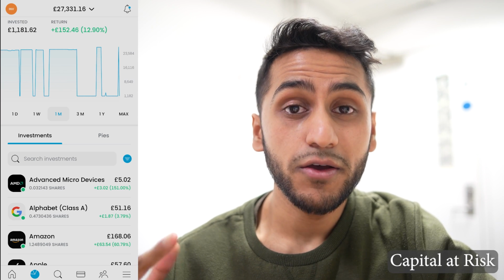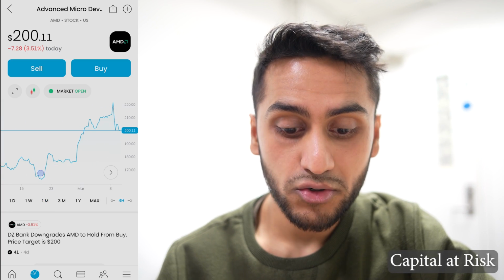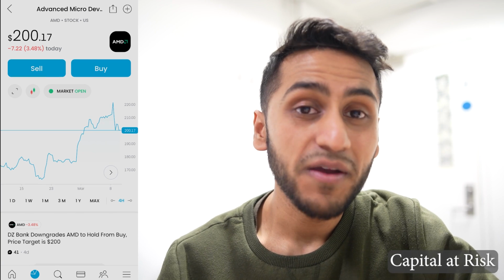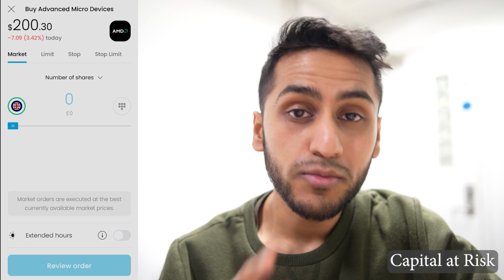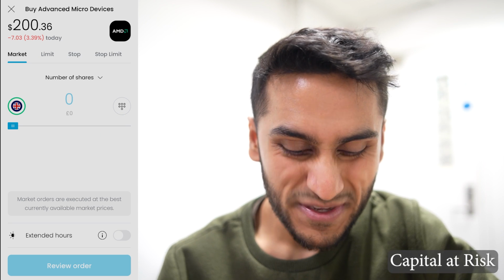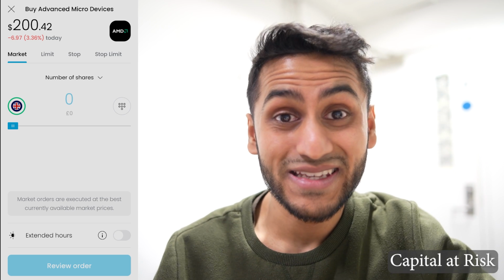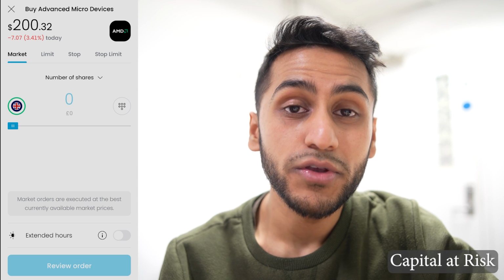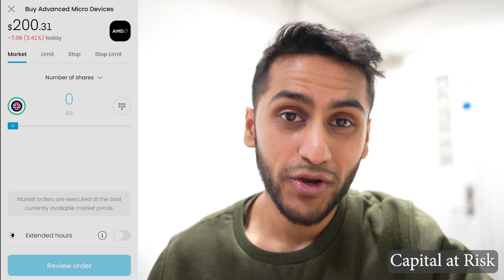So for example, if I go to AMD, which is the first stock that I have, you can see that I can see the graph as normal, and I have the option to either sell or buy here. Now, if I press on either of them, let's just press buy for now. You can see that you have the normal options, which are market, limit, stop, and stop limit. However, there's a section at the bottom which seems quite new and something that I haven't activated yet. Under it, it says extended hours, and there is a toggle for you to start selecting the extended hours, which is a new feature of Trading 212.